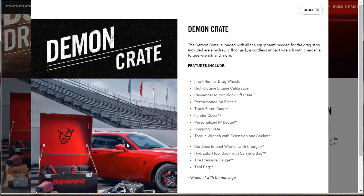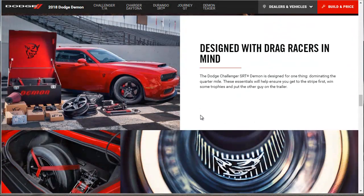All right, so I guess you can take this side mirror off and then they have some little flat piece you could put over the top of that, I'm guessing. Performance air filter, branded with Demon logo. You see they have the double asterisk there, branded with Demon logo. Trunk foam case, fender cover, personalized IP badge, shipping crate, torque wrench, and extension socket. Nice setup. You get that. It's included with your $85,000.